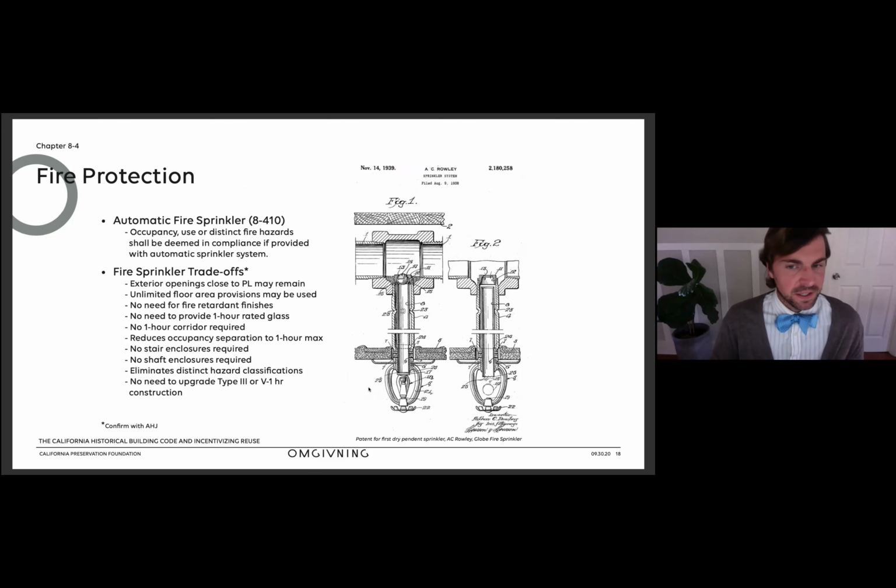So this is the section talking about fire sprinklers and some of the trade-offs. And this is coming from different sections of the code, but one of the big ones is section 8-410, where occupancy, use, or distinct fire hazards shall be deemed in compliance if provided with an automatic sprinkler system. So just this collection of fire sprinkler trade-offs that the historic building code allows.